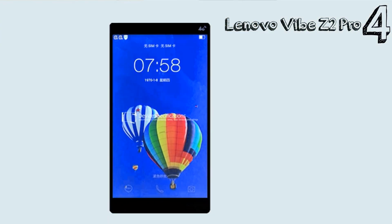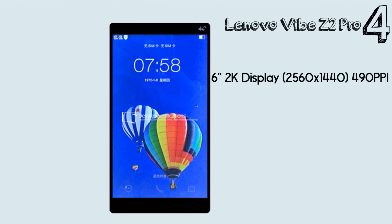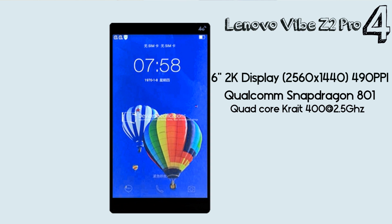So at number 4 we have the Lenovo Vibe Z2 Pro. Now Lenovo are definitely a much more known and reputable company than Vivo, and this time they've actually created themselves a heck of a device. So on the Z2 Pro you'll find a 6-inch 2560 by 1440 resolution display, which again is 2K, at a whopping pixel density of 490. Now inside the device you'll also find a Qualcomm Snapdragon 801 processor and also a dual-core Krait 400 CPU clocked at 2.5 GHz, alongside with 3 GB of RAM and the Adreno 330 GPU.